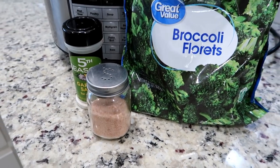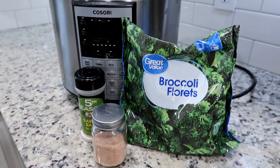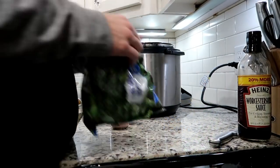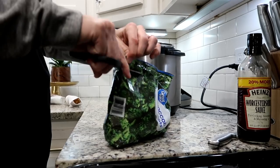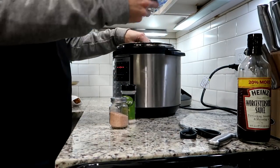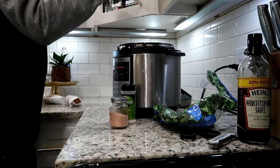Okay, and now Chase is gonna start the broccoli. We decided to do it in the Instapot. And it turned out really well. I will say it did it for 7 minutes. We'll probably just do it for like 5 minutes next time. I think it was just a little bit overcooked, but it was super soft and it still tasted great.